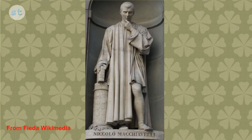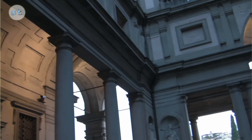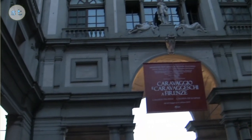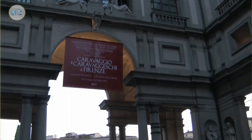Niccolò Machiavelli was an Italian diplomat, politician, historian, philosopher, humanist, and writer of the Renaissance period. He was for many years a senior official in the Florentine Republic with responsibilities in diplomatic and military affairs. He wrote his most renowned work, The Prince, in the 15th century.